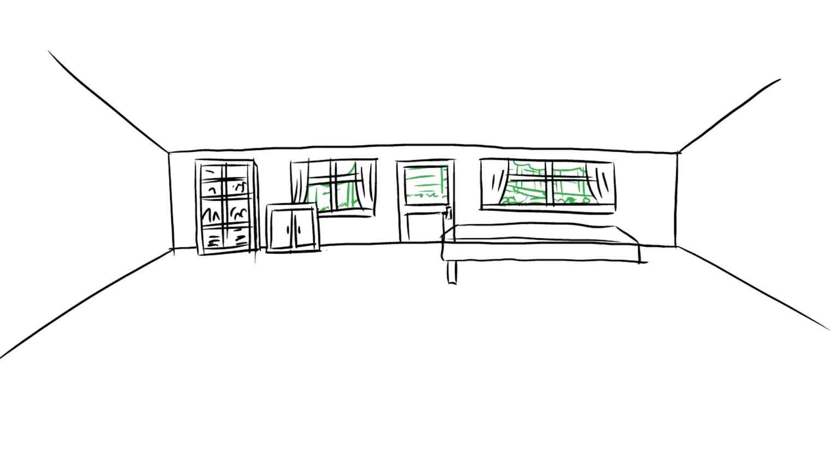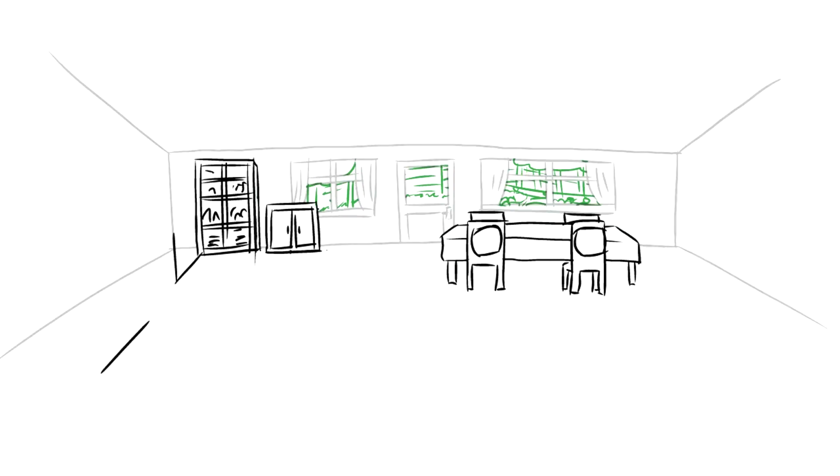Furniture. Over here, we've got a dining table. There we go. And I'll put a couple of chairs. Another chair there. I mean, I think there would be more chairs than this. But, whatever. Can't be bothered. So there we go. I'll put another couple in. Hang on a minute.